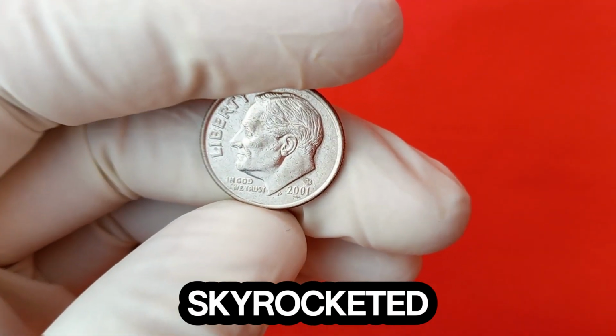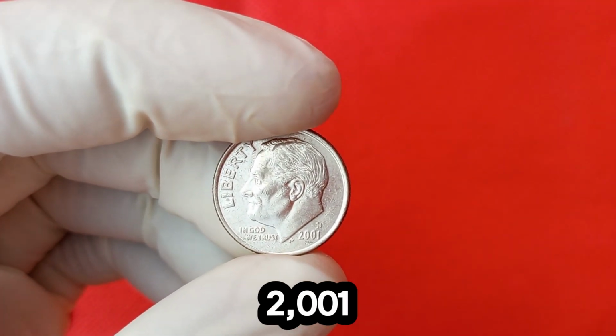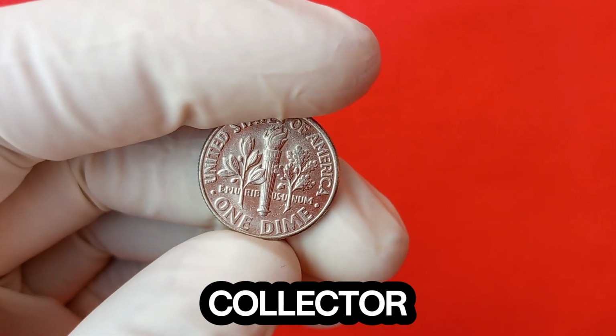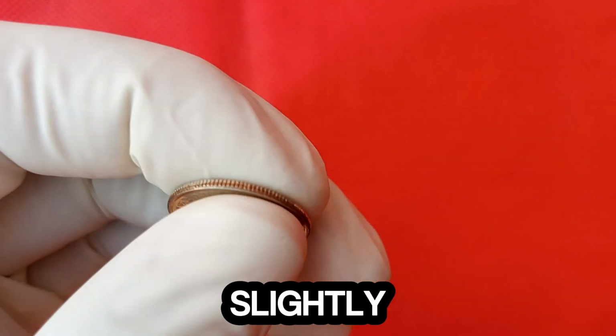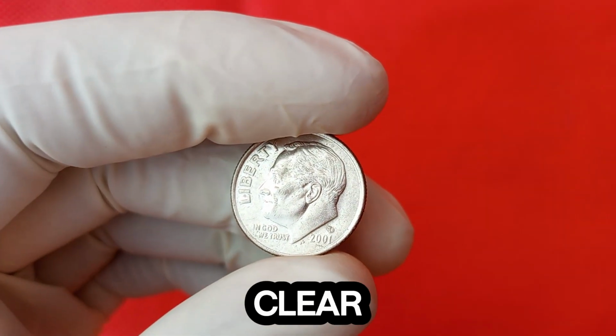Would you believe that the $89 million 2001 dime was found in a bankroll? That's right. A collector, casually searching through a roll of dimes, noticed something unusual. The color seemed slightly off, the rim looked different, and under magnification, the error became clear.